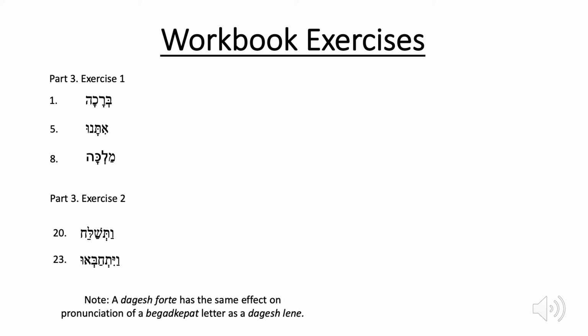Again, we have a vav plus a patak. This time, instead of a tav as the second letter, we have a yod. But again, notice that the yod has a dagesh in it. So we have vav plus the patak plus one yod as syllable 1. Syllable 2 is yod patak.